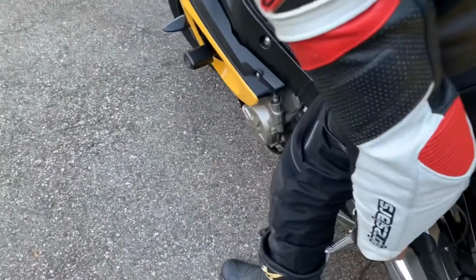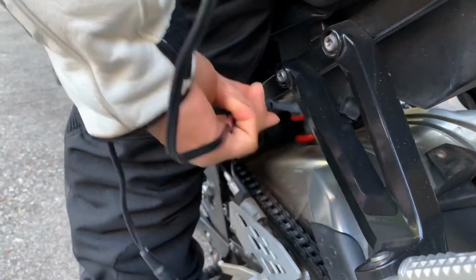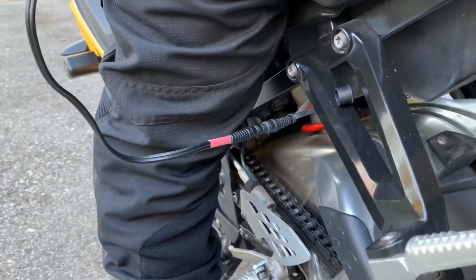To make it easier, sometimes I actually take the glove off, then just reach down here and plug it in like that. When you're plugged up, you just plug the glove back in, put the glove back on, then you're ready to go.